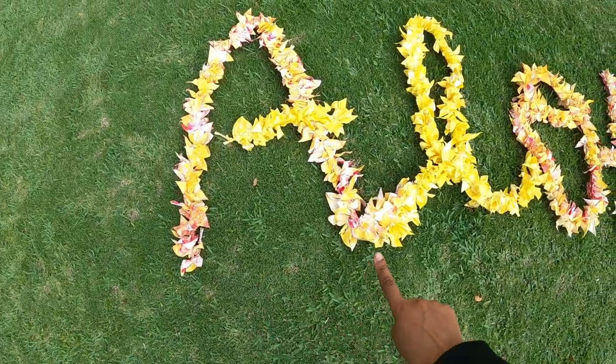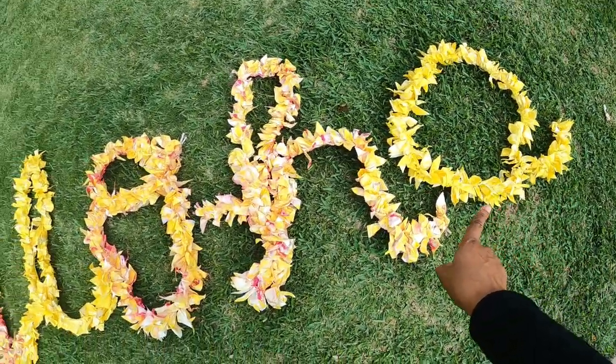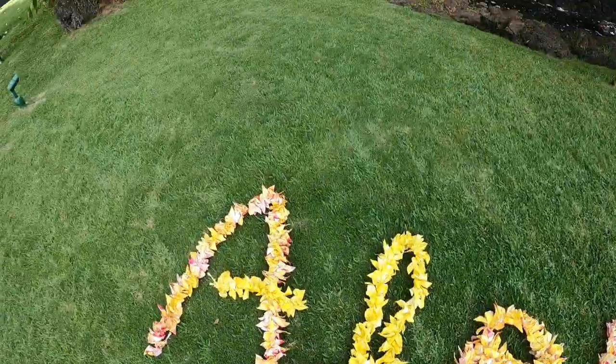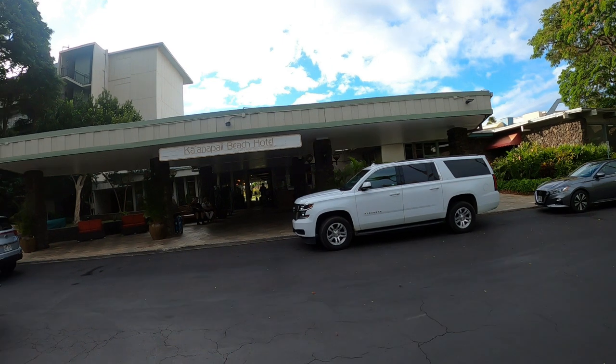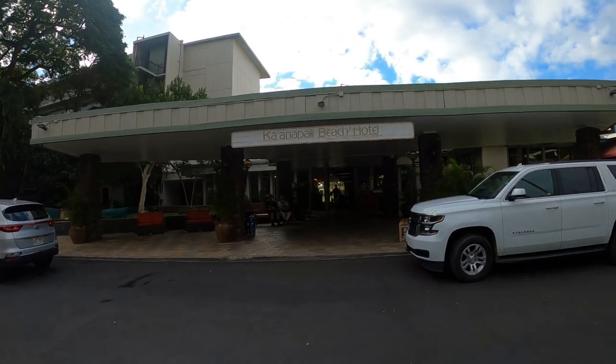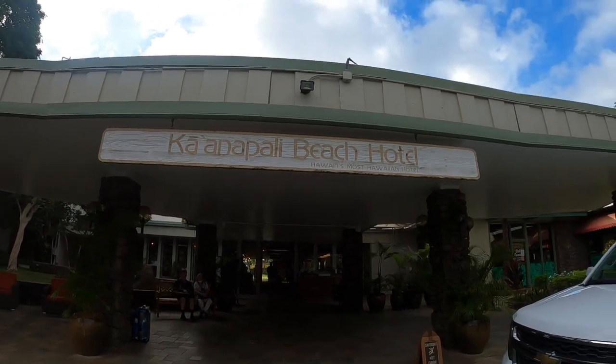Okay, we made it to our hotel, and look, they have Aloha written in the grass. Oh, let me see if I can share with you the hotel. I don't know how to say it. Kanapali Beach Hotel. I can't wait to share with you all what I'm wearing.